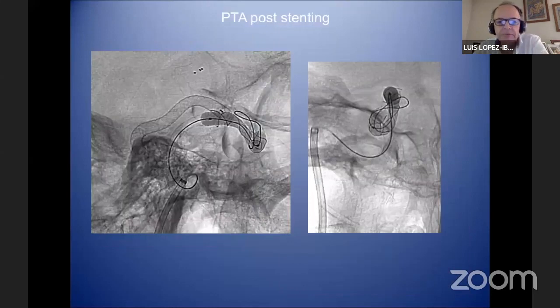I decide, to prevent a thrombosis of the stent, to perform the angioplasty with a balloon about 10 times, about 10 minutes, I don't remember very well, but many times to open this kinking part of the stent.